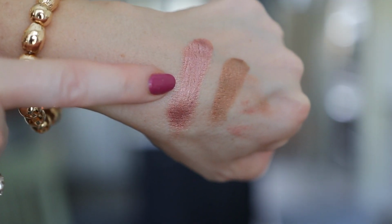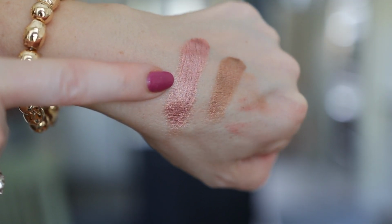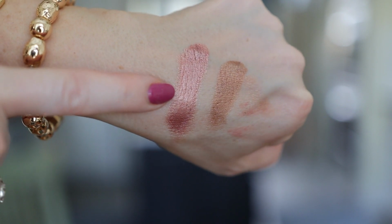And then another cream shadow that I talked about recently, but I wanted to talk about again because I've been wearing it and love it. It's the cream shadow from Tom Ford in the shade Golden Peach. So the formula is a little different from the Charlotte Tilbury in that it's a little wetter and it goes on a little more thinly. It dries down in the same way. It's beautiful all by itself.